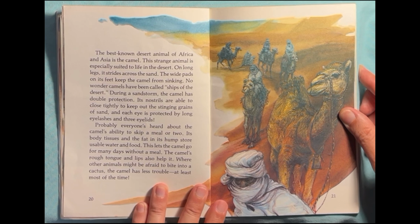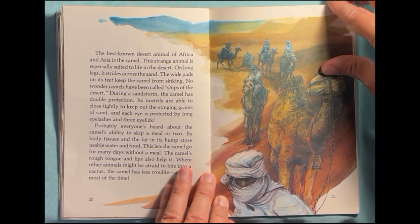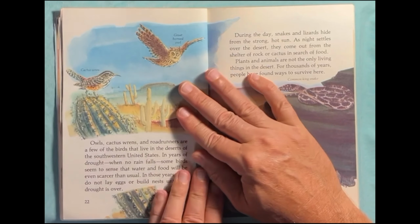Its body tissues and the fat in its hump store usable water and food. This lets the camel go for many days without a meal. The camel's rough tongue and lips also help it. Where other animals might be afraid to bite into a cactus, the camel is less troubled, at least most of the time. They're tough animals made just for the desert.